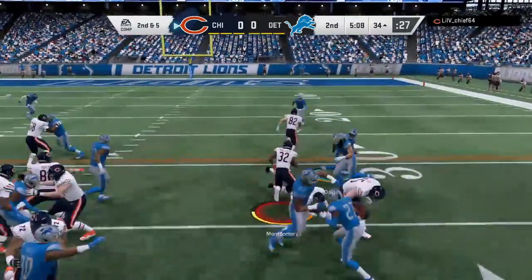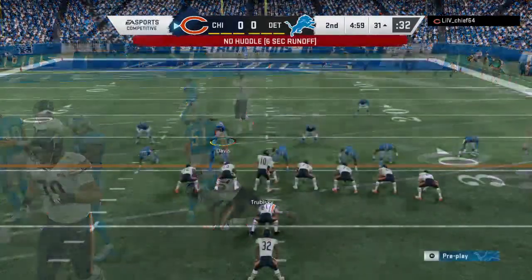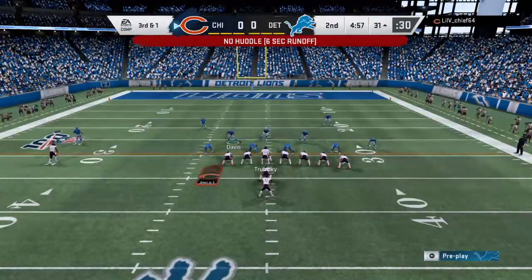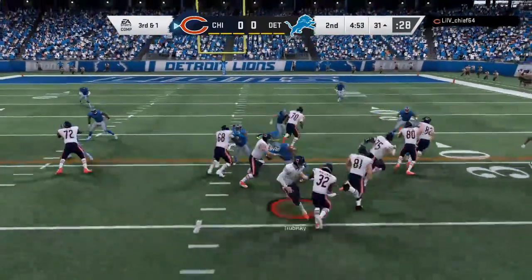On 2nd down, it's Montgomery. And this time not quite to the 30. It'll be down at the 31-yard line. Call it a gain of 4 there, so it sets up a big play here. 3rd and a yard. They'll run it.